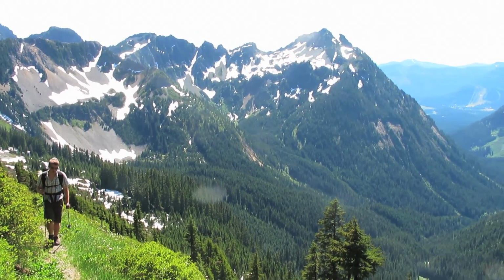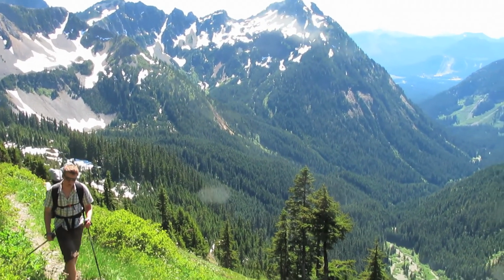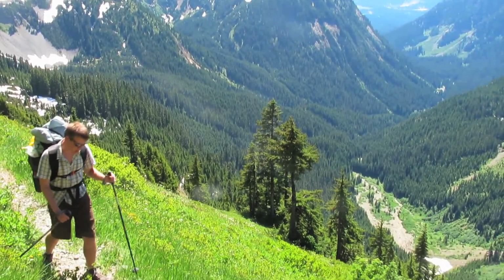We traverse high on Chickaman Ridge with a view down Gold Creek Valley to Hyack Ski Area and our way home.